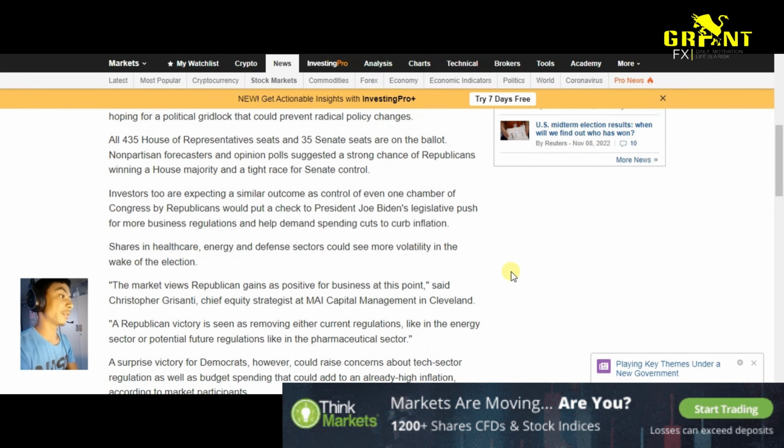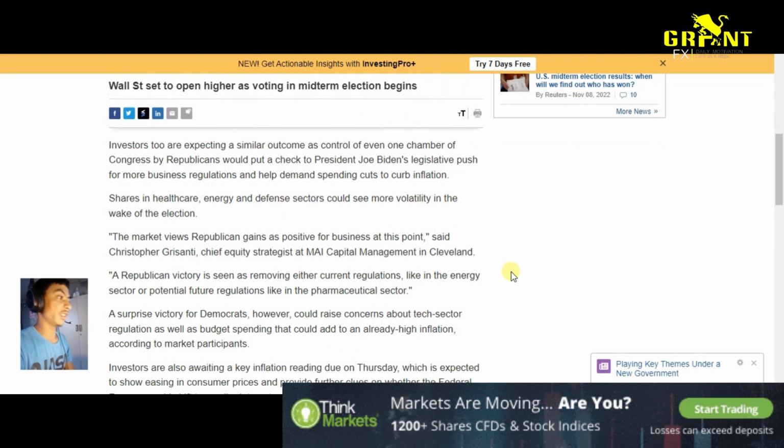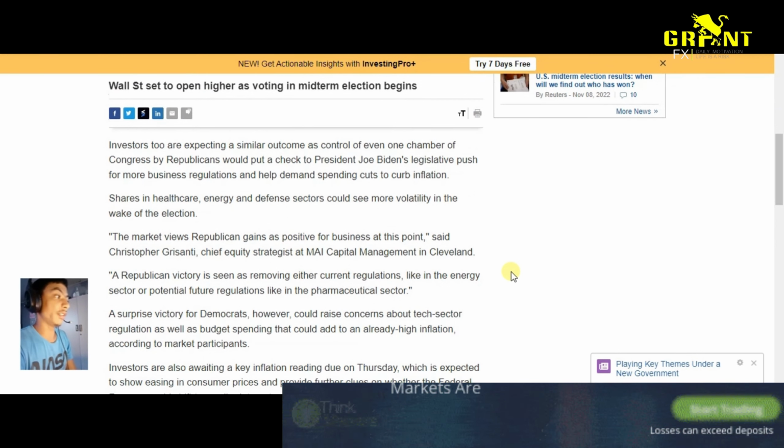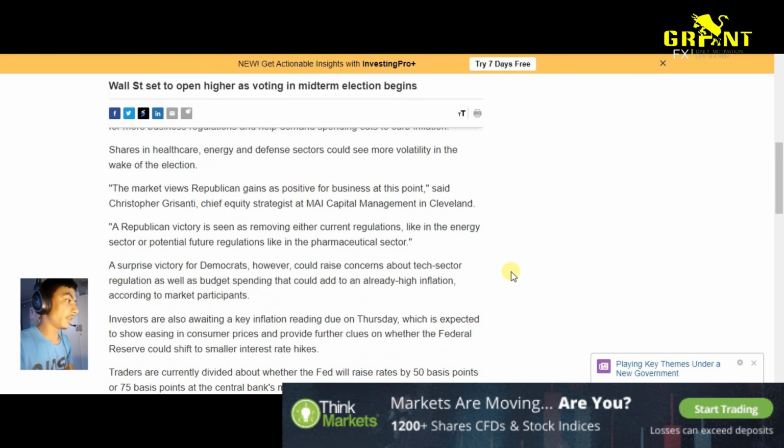Investors too are expecting a similar outcome. Control of even one chamber of Congress by Republicans would put a check on President Joe Biden's legislative push for more business regulations and help demand spending cuts to curb inflation. Shares in healthcare, energy and defense stocks could see more volatility in the wake of this election. The market views Republican gains as positive for business at this point. A Republican victory is seen as removing either current regulations, like in the energy sector, or potential future regulations, like in the pharmaceutical sector.